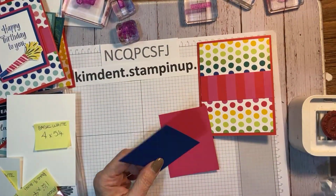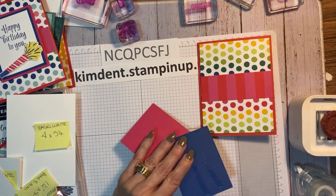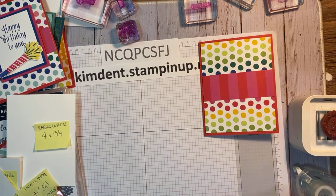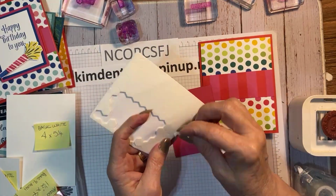So we're going to layer Blueberry Bushel onto Melon Mambo. I'm going to put some Dimensionals on the back of that layer.